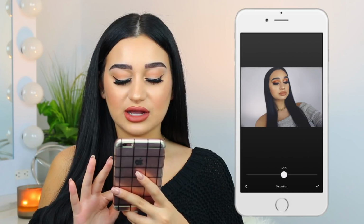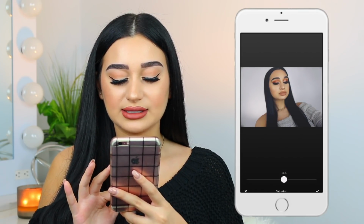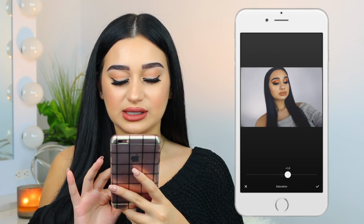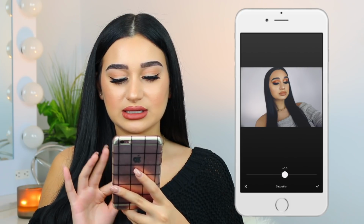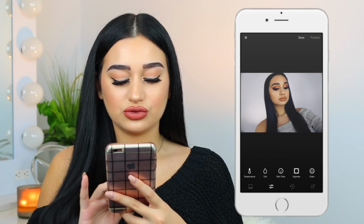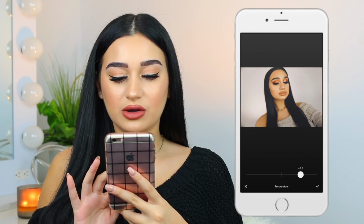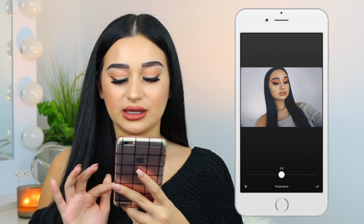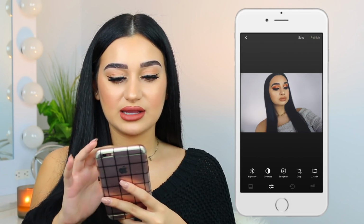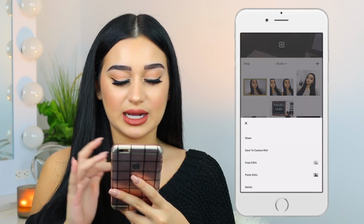And then I'm just gonna go to saturation. You can obviously take this as high and as low as you want. I'm just gonna lift it a little bit more because I feel like I can lift it to like a 6. And then you can go into temperature if you want, and you can make it a little bit cool tone, or a little bit more warm tone. I'm just gonna leave it where it is because I think it looks pretty cool tone as is. So typically this is where I would leave the picture. I'm just gonna go ahead and save it to my camera roll.